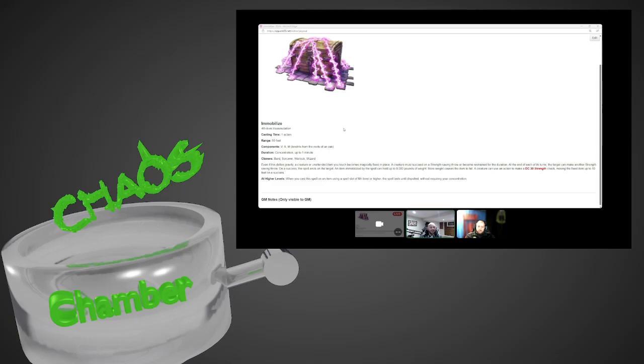I don't know, my mind goes all over the place with this one. This is Bard, Sorcerer, Warlock, and Wizard, which is really interesting. The pretty cool thing is that when you cast this with a sixth level spell slot or higher, it lasts forever, and it doesn't require concentration. Originally, with this spell, it is concentration for a minute, but upcasting does some pretty cool things. Carl, what are you thinking about this one?